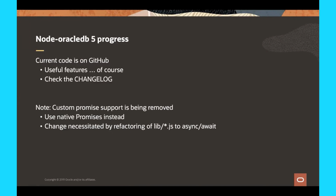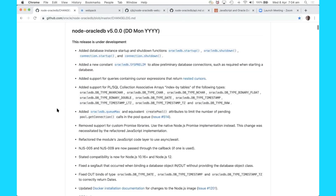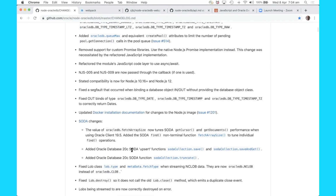So with that, let's jump into a demonstration. Actually, let's look at the changelog. There are a bunch of things. We will talk about some of these in detail in other sessions. Nested cursors, the startup and shutdown stuff is coming in. There's a bunch of things which are coming in for newer versions of Oracle. So most of you probably don't have these versions, so it's not really worth us talking about those in a lot of detail. Some of them are relatively small.